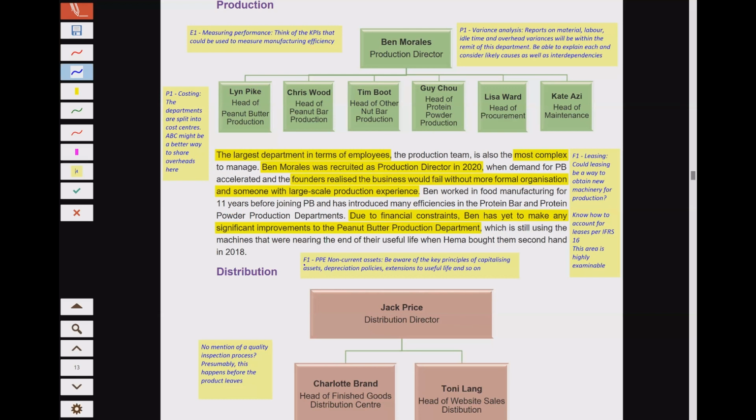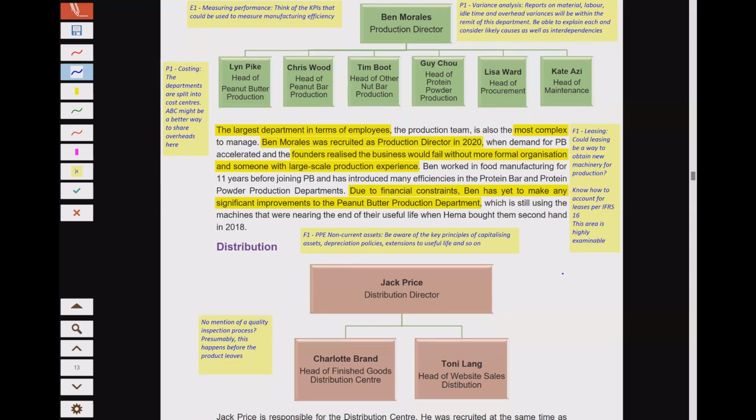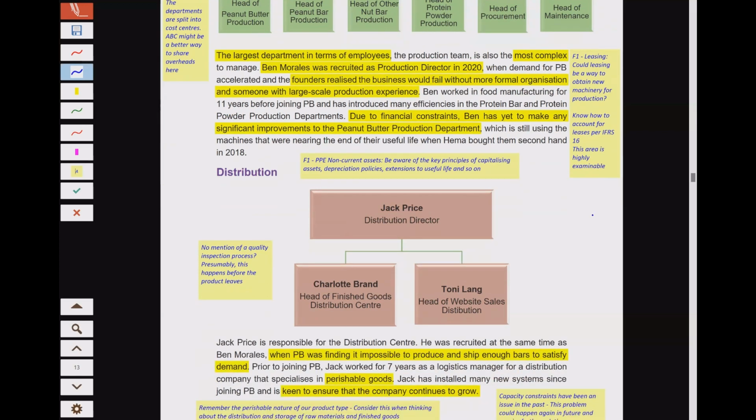Okay, also F1, PPE, non-current assets. So you should know about impairment, the disposal proceeds. You should know about a depreciation policy, extending the useful life, things like that, because non-current assets comes up all the time, and you can see we keep getting mentioned about machinery, second-hand machinery, we need investment, and so on. So that's IAS 16 as well, isn't it?